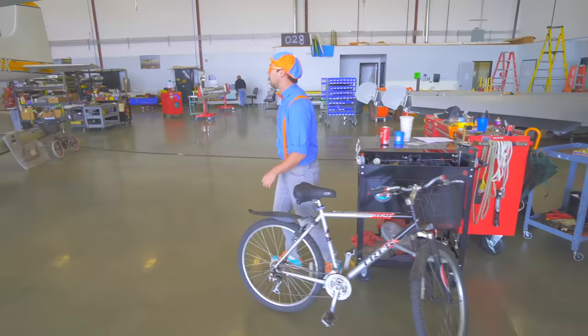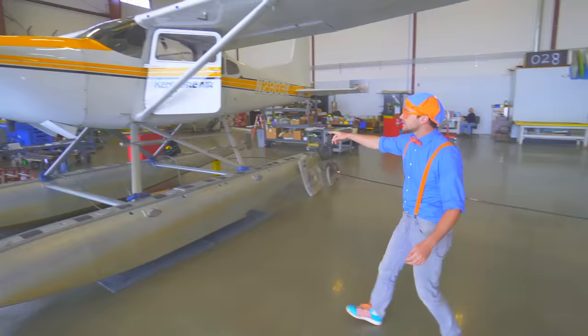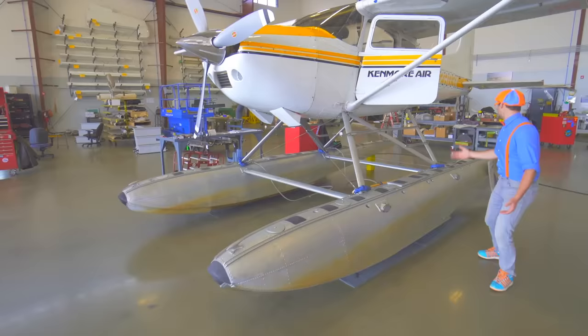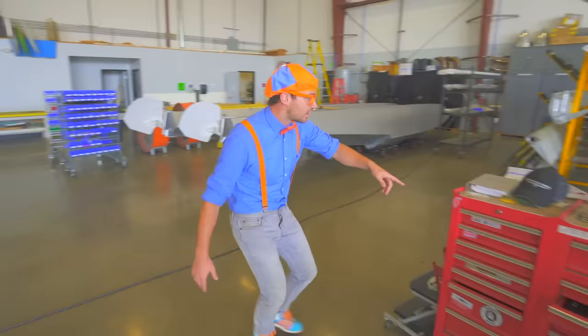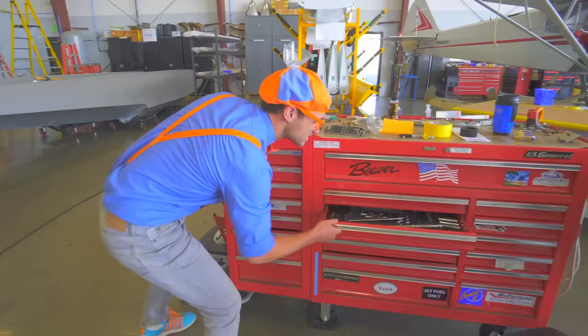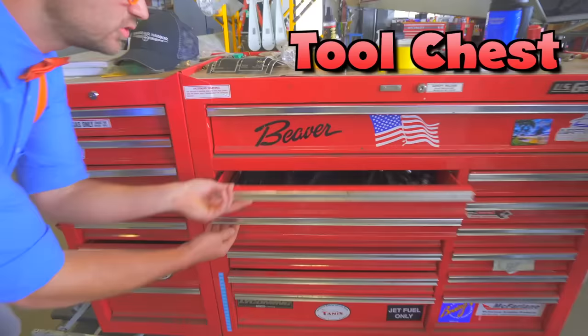Speaking of cool, look at this seaplane. This seaplane has a motor and floats and a cockpit door. Wow, it looks like it's ready to fly. Look right here. A big red tool chest. Look. There's so many tools. Oh, geez, there's so many. I don't even know all of them.